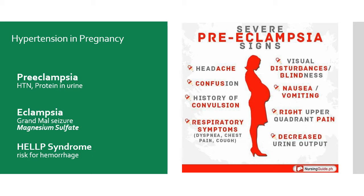I want you to recognize the two things associated with preeclampsia, and there's lots of things, but two of them. The first one is eclampsia, which is a grand mal seizure related to pregnancy, and specifically kind of follows this significant hypertension and this host of problems. We treat this with mag sulfate.